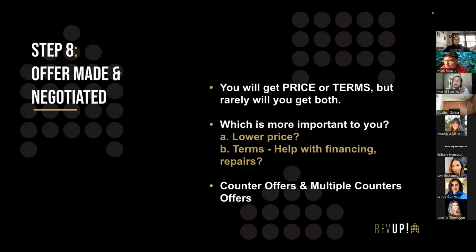Okay, so it's unnecessary on a counter offer, although most people do it, to write all other terms remain the same. Well, that's kind of a given. All other terms remain the same except what's on that counter offer.